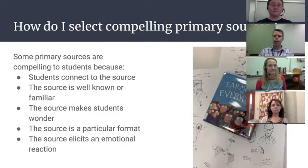So I want to just real briefly, and I know I just have a few minutes here, go through one very, very quick example as an illustrative thing. This is a book, and I do a lot of work with picture books and primary sources. I've got a blog post that go through AASL's Knowledge Quest blog that go up monthly.